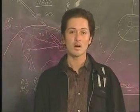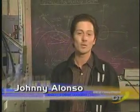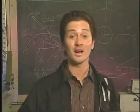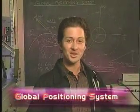Trying to figure out where you are and where you're going has always been a challenge. Navigation and positioning are crucial to so many activities, and yet the process has not always been easy. Thankfully, the days of navigating by celestial means or landmarks are long gone since the introduction of GPS, or the Global Positioning System. So what is GPS?